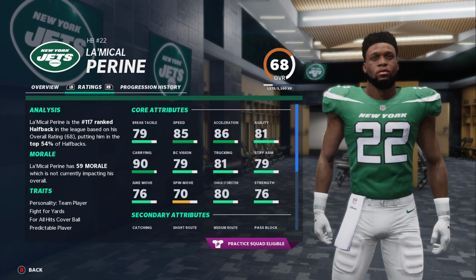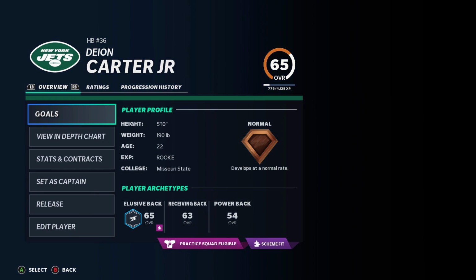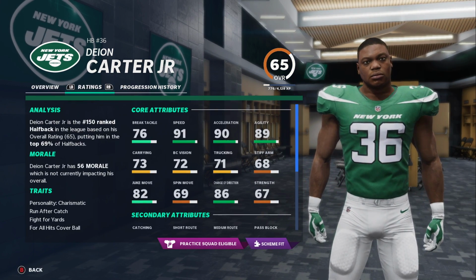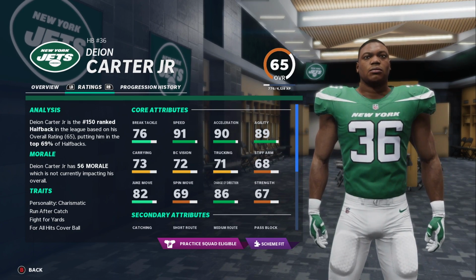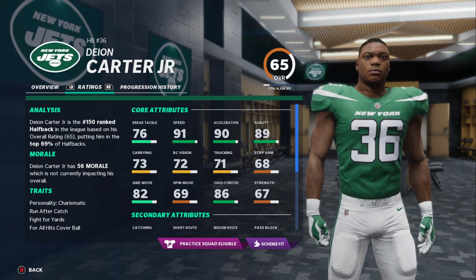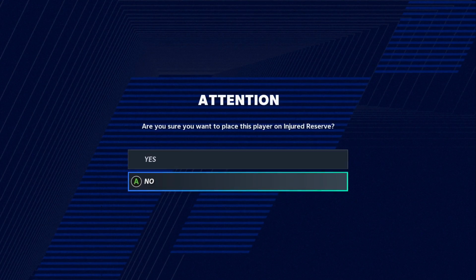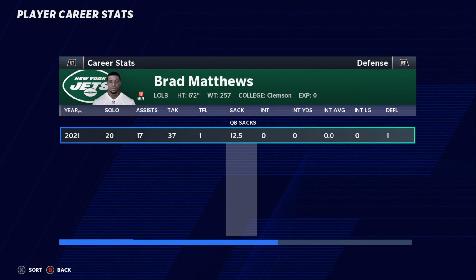And then there's also a guy that we haven't brought up much in this series so far, but has been on our roster. How about Deion Carter Jr., the rookie out of St. Louis State in our St. Louis State dynasty? And he is a speed back. He's different than any back we have on our squad right now because he's shifty and can play a little bit of receiver. So we end up placing Brad Matthews on injured reserve.